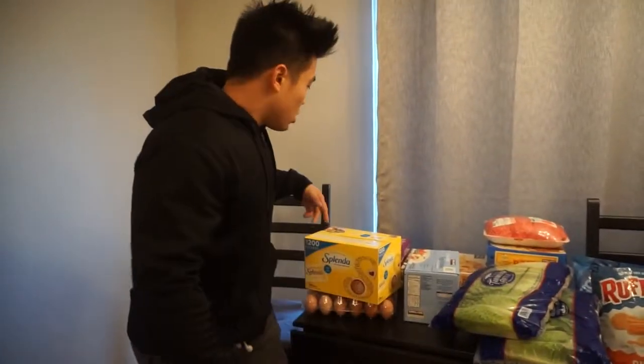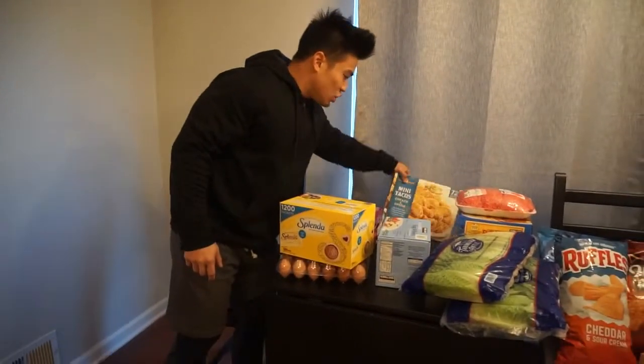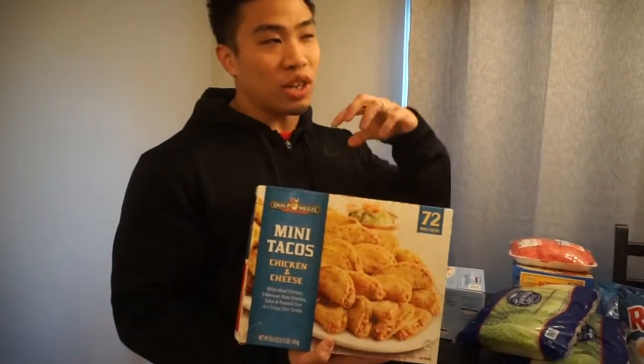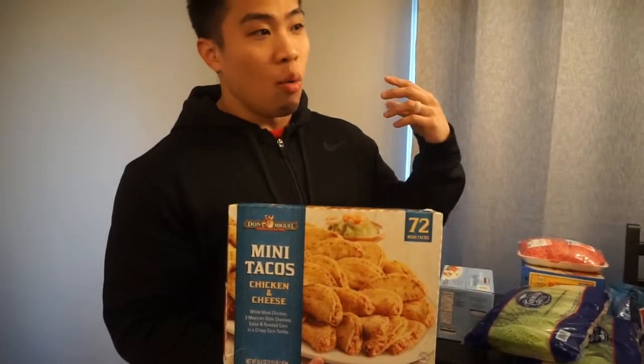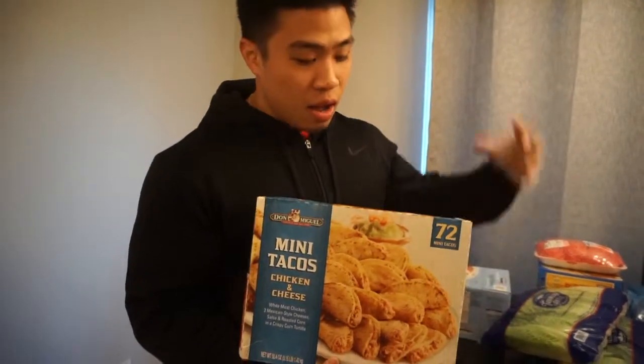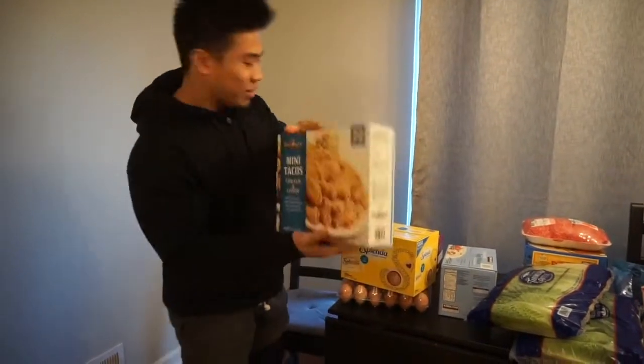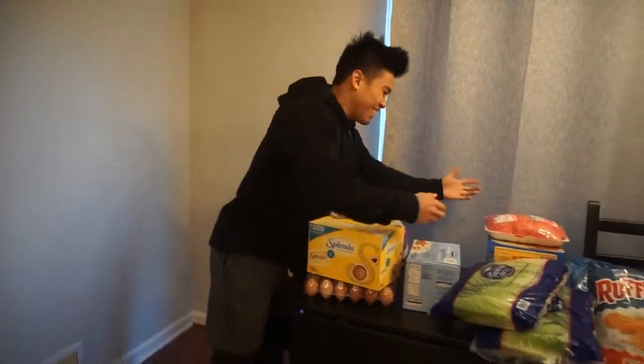We got some mini tacos, chicken and cheese. Again, these are like lifesavers. We're actually gonna use these. Well, I'm gonna use these whenever sometimes I don't have time to cook, and I need something on the go real quick. Right here. Maggie, however, is gonna eat this religiously. Right, that's gonna be her.